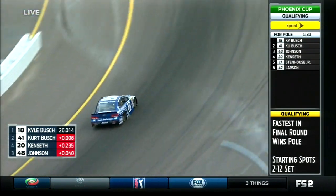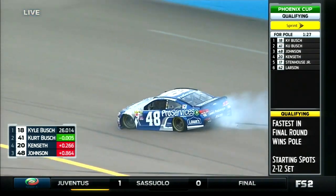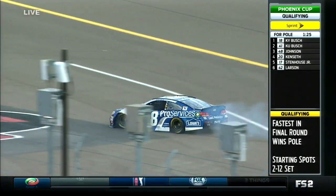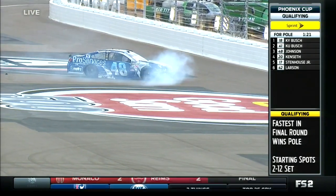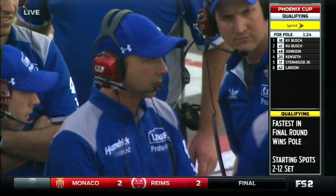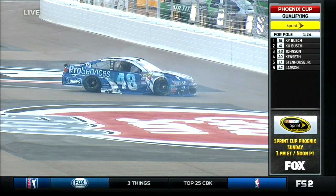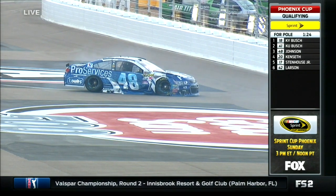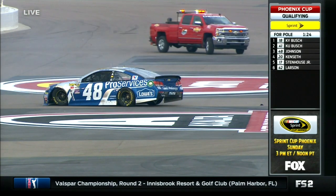26-24. Kurt Busch second, 26-20. Oh, trouble for the 48. Oh, my gosh. Blew it right front, I think. I think you're right. Big hit. Red flag. Man, that thing just shot right. Well, the tire looked up to me. What was that? Maybe a suspension component broke in that right front. I don't know. The tire looks... No, the tire is down. Is it down? It's soft. I think it's sitting on the splitter, and we can't see.